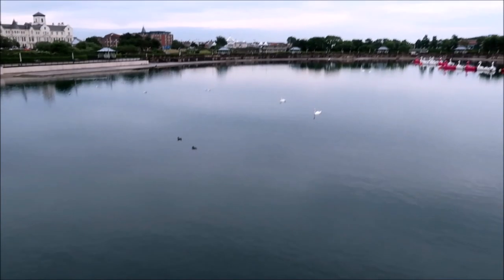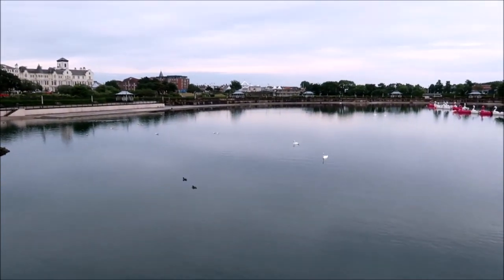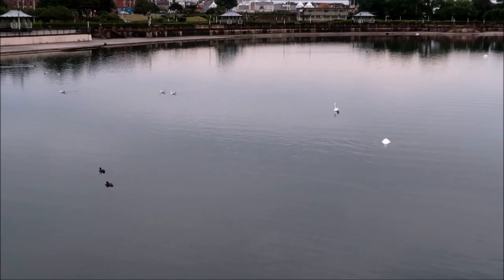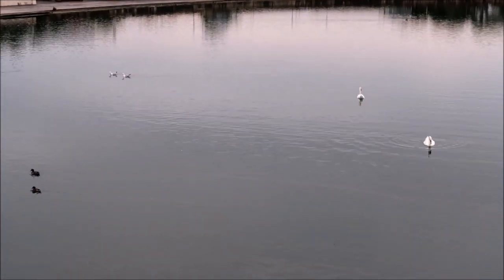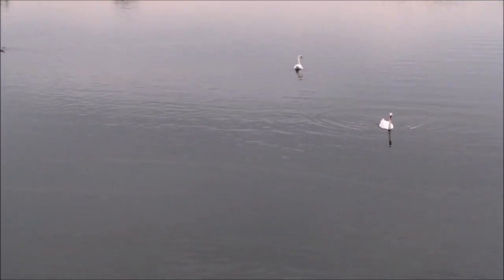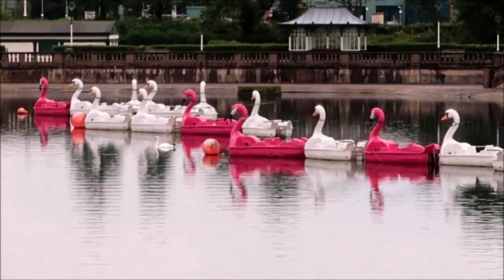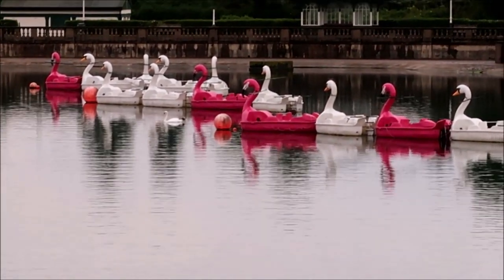Just doing a bit of bird spotting for the evening. Some lovely swans down here on the lake. And I think they've noticed that we're watching them. Particularly the big pink ones in the middle there. Yeah, they're not real ones. Are they not real, no, Bob? No. Oh, I thought I saw one move.